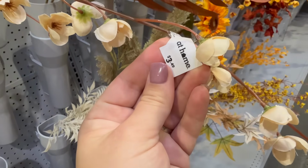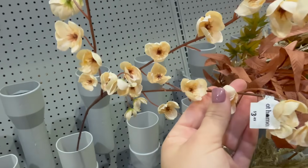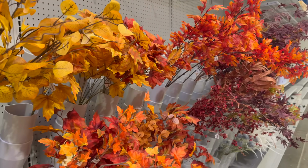And I feel like stems at At Home are unbeatable in price. I want to say they're even better than Hobby Lobby. So such beautiful items here today.